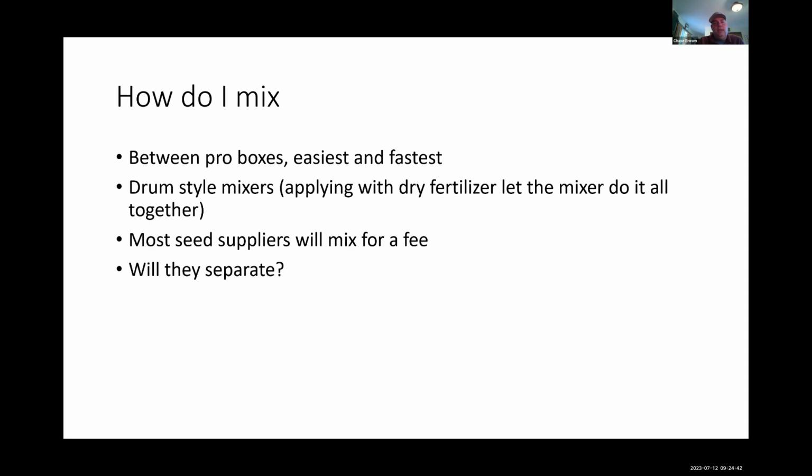We mix a couple 100,000 pounds a year with pro boxes. So it works and is effective. The big question we always hear with mixes is, will they separate in the box? Will they separate in the planter? Will they separate going into the airplane and the plane moving around? I'm going to sit here and tell you that yes, they will separate. I'm also going to say that it is not a concern of mine. Very rarely have I had it separate to the point of creating a problem.